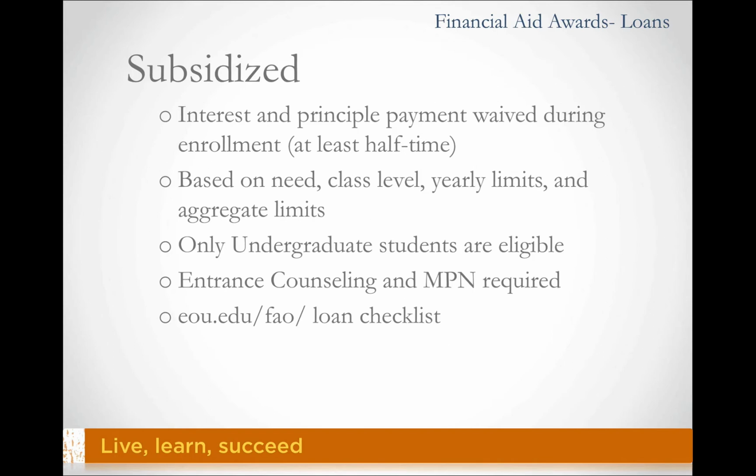Loans are borrowed by either the student and/or the parents and must be repaid. Subsidized Federal Direct Loan. Subsidized direct loans are one of the 3 programs in the Federal Direct Loan Program. Subsidized direct loans have both interest and principal payments waived during enrollment at least half time and during the grace period. Eligibility for this program is based upon need, class level, yearly limits, and aggregate limits. Only undergraduates can be awarded subsidized loans.